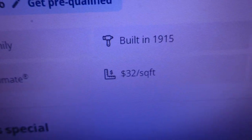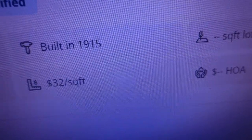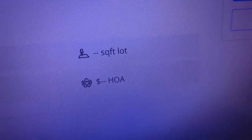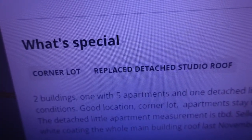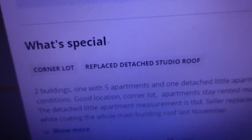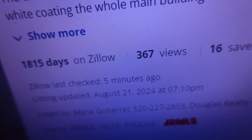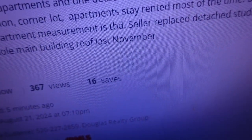No Zestimate on this one, but it was built in 1915. That's $32 per square foot. And over here, it doesn't have any homeowners association, or they don't give the square footage on the lot. What's special about this one? They're saying a corner lot, and it's replaced detached studio roof. And down here it shows that this one has been on the market quite some time. 1,815 days on Zillow, 365 views, and 16 saves.